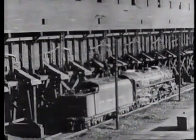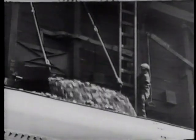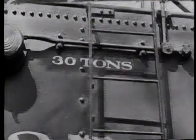The coaling plant is the next stop. Some engine terminals use over 1,000 tons a day of this specially graded soft coal.